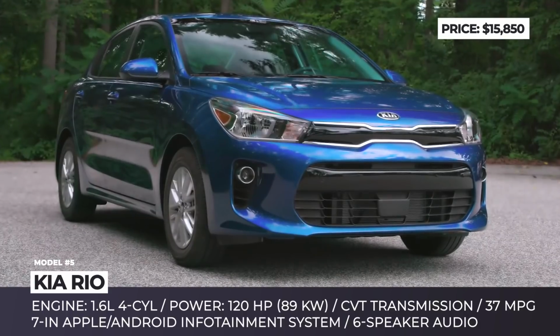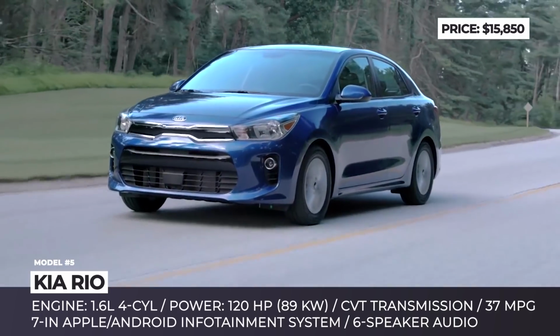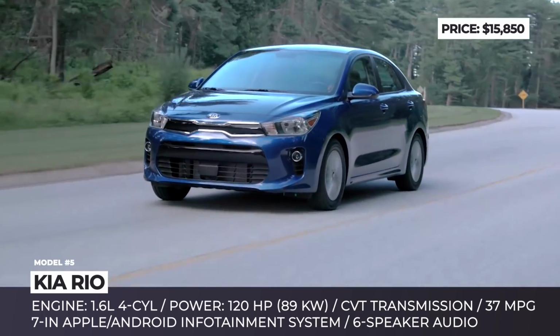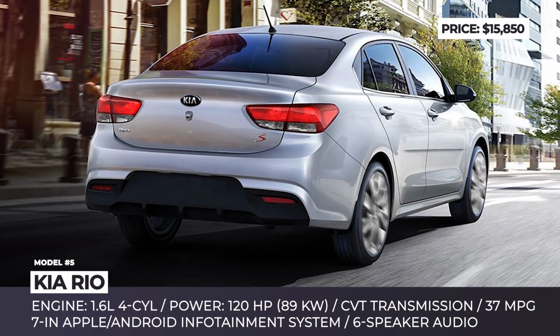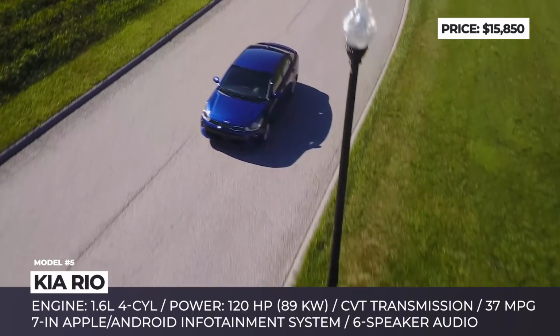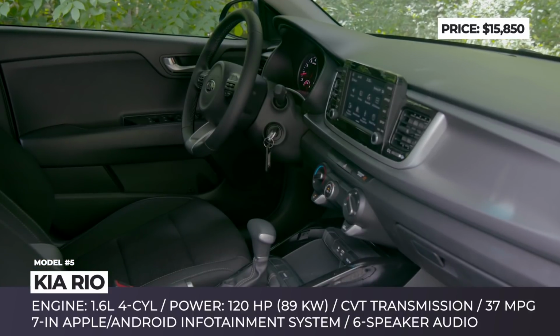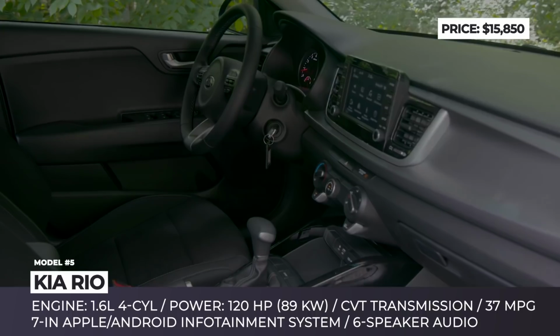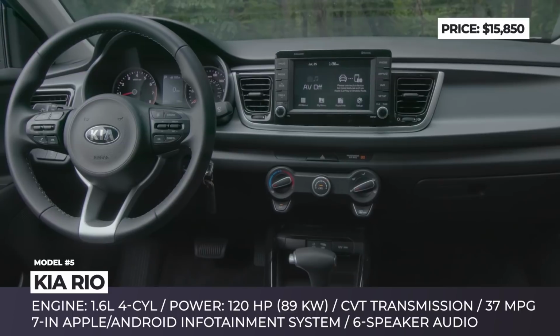This compact is receiving a new 1.6-liter 4-cylinder engine working in tandem with a CVT intelligent variable automatic transmission. The new setup drops the horsepower output to 120, but improves combined fuel economy to 37 mpg. For now, the trim selection is limited to the entry LX and the middle tier S version. Since the price difference is around $600, it is recommended to opt for the latter.